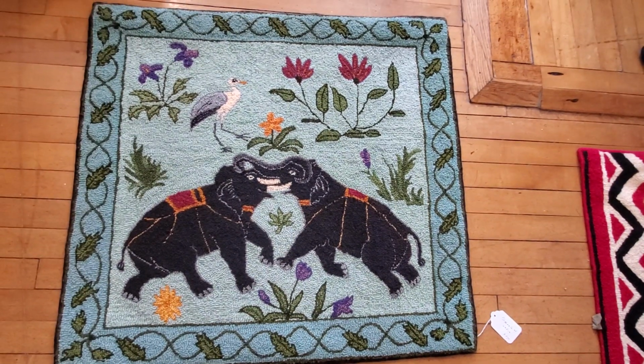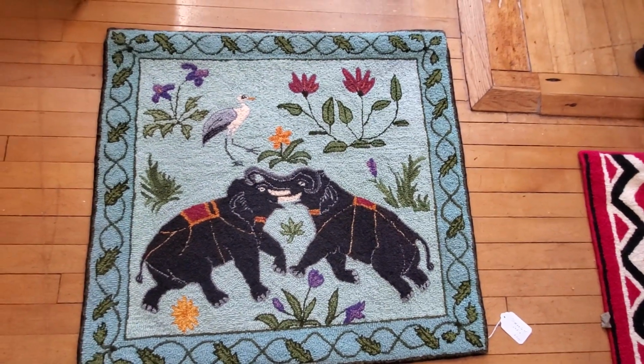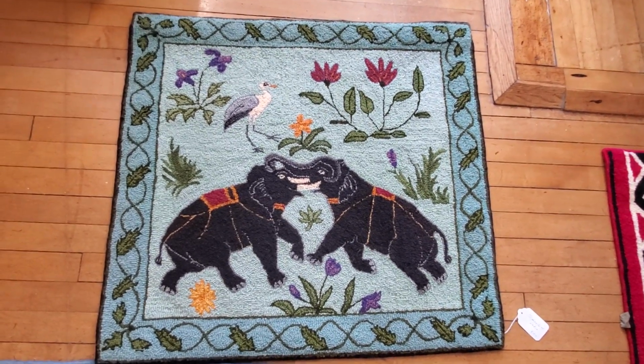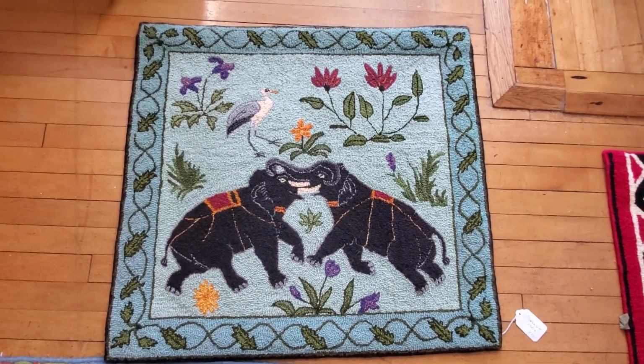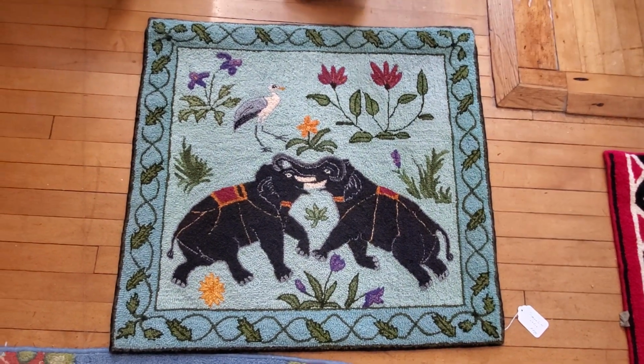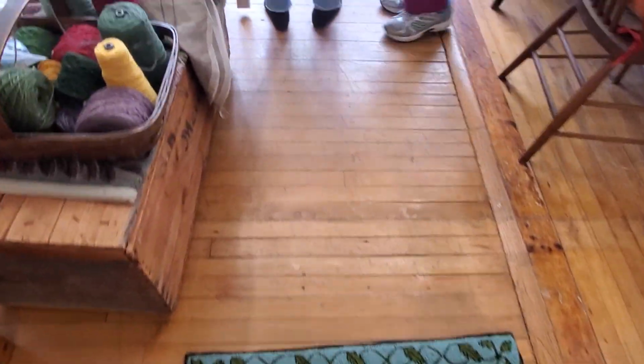So different. This is rug hooking, right? It's so important to show that there's so many different kinds of designs and styles you can do. You don't have to just stick to the same thing. There's so many ways to go with hooking. That's amazing. You've got to end with this one here.